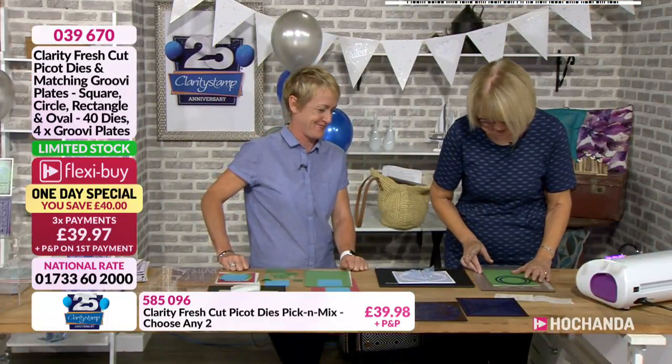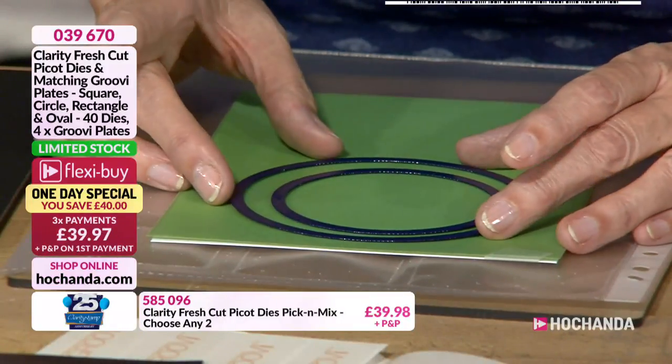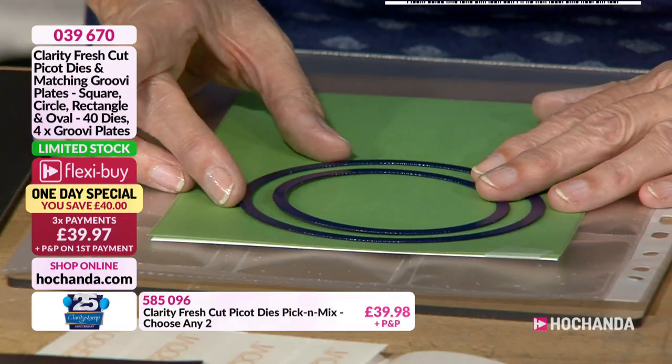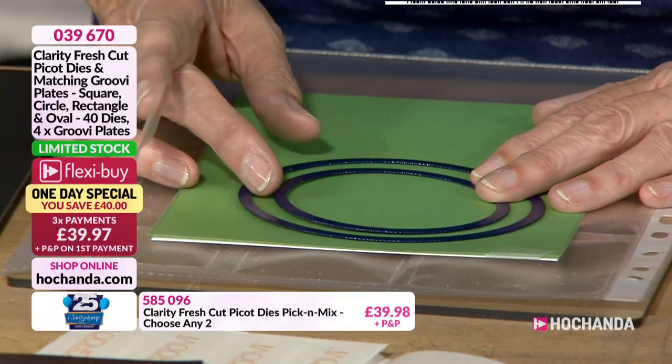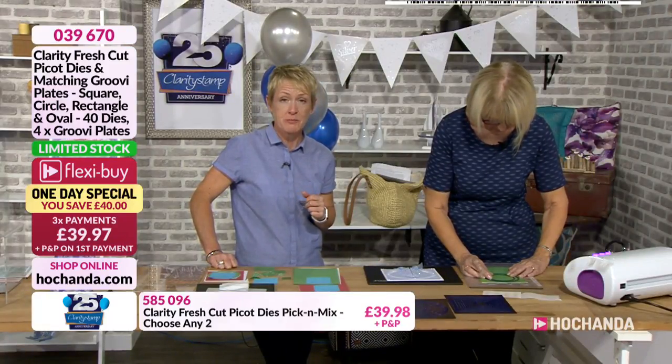So I've got my parchment. I've got a piece of card underneath. And I'm putting the two discs, the two circles together, and I'm going to hold them in place with a groovy tab.